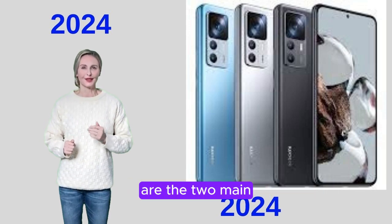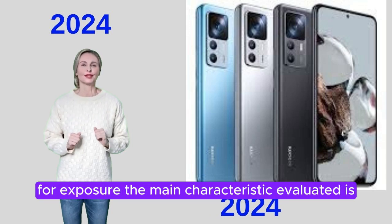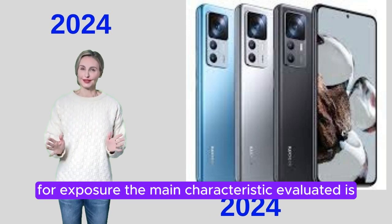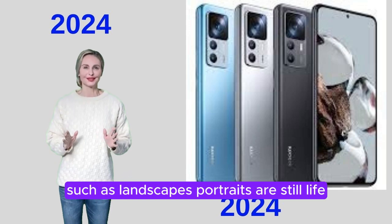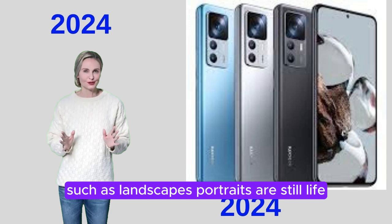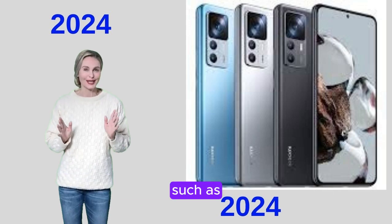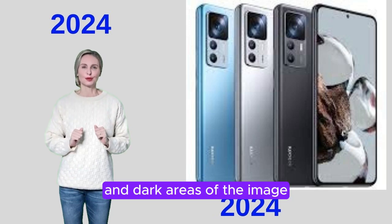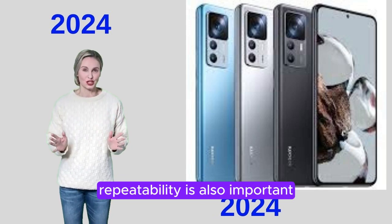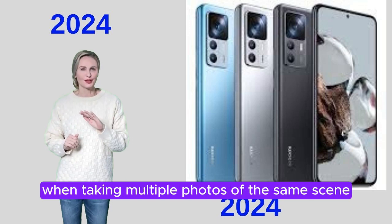Exposure and color are the two main characteristics of a technically good photo. For exposure, the main characteristic evaluated is the brightness of the main subject across different use cases such as landscapes, portraits or still life. Other factors evaluated are contrast and dynamic range, such as the ability to provide visible detail in both bright and dark areas of the image.